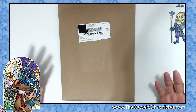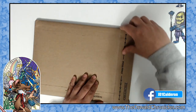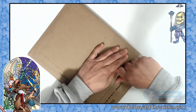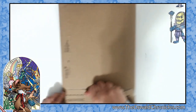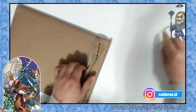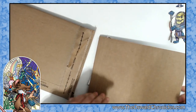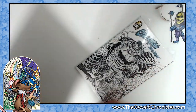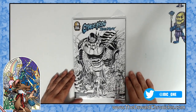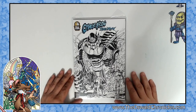But I do know he did a book called Cyberfrog. I missed out on the chromium covers, and I saw he was offering up something else. So I figured, let me take a look at that. Alright, what do we got here? Okay, so we got Cyberfrog with, as my understanding is, his big brother or younger brother, Salamandroid, and that's Cyberfrog.